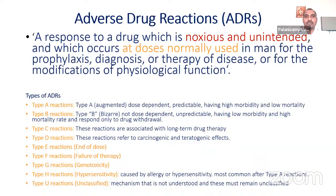You can give the same drug to any kind of patients, but if the patient's body is not accepting it, then the patient develops an ADR. There are different types of ADRs, type A to type U. I'm not going to talk about all the different types now.